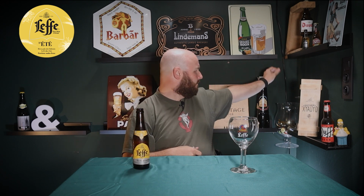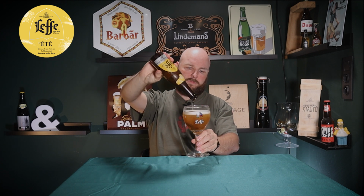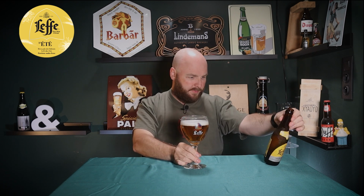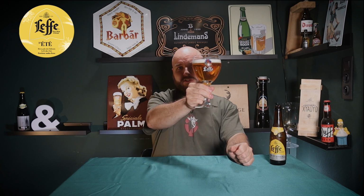Again, branded bottle cap. Always nice. Old school Leffe glass. Oh, I really have to work to get that head of foam on there. Now it does look very nice, golden blonde, looks quite lagery. Now I did read somewhere that this is a top fermented beer, but honestly I wouldn't be surprised if that was a mistake and that this is a lager. But let's find out. So lovely color, golden blonde, looks very pilsnery, nice head of foam. I had to work to get that head of foam on there. It is only 1 finger or a centimeter, let's say.